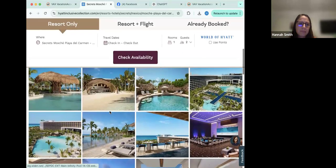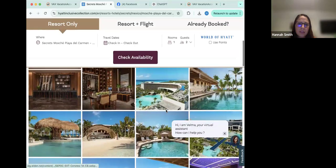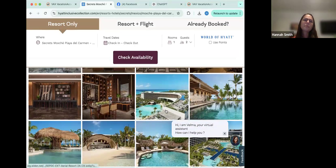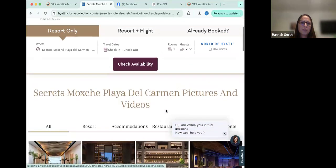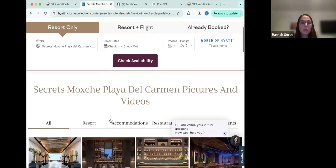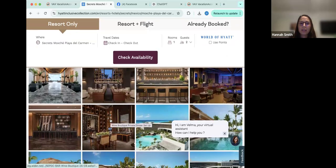I just pulled a few of these pictures off, and those are going to be the ones we use for the mock booking. The main thing that you want to make sure of is, I do a couple pictures of the property itself, and then I also do at least one of the room. But when you post the room ones, just make sure it's the correct room that you're promoting.